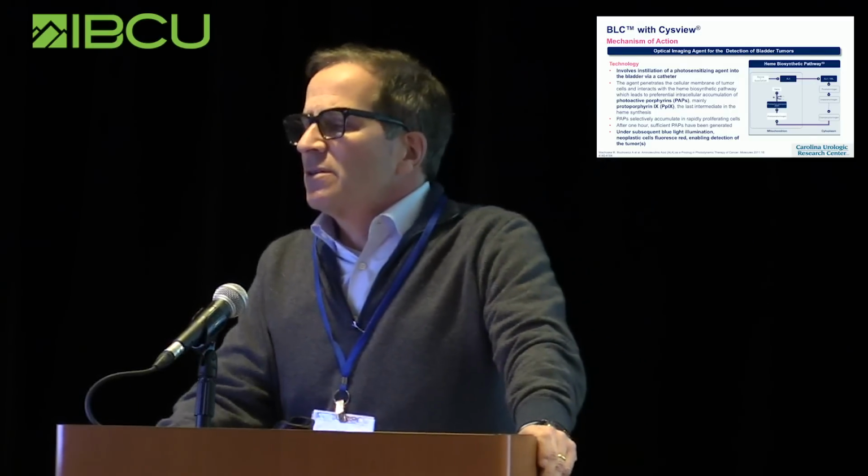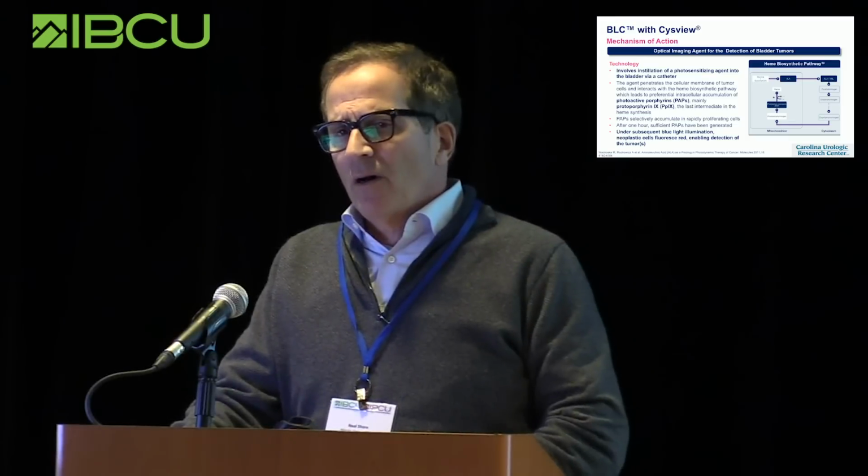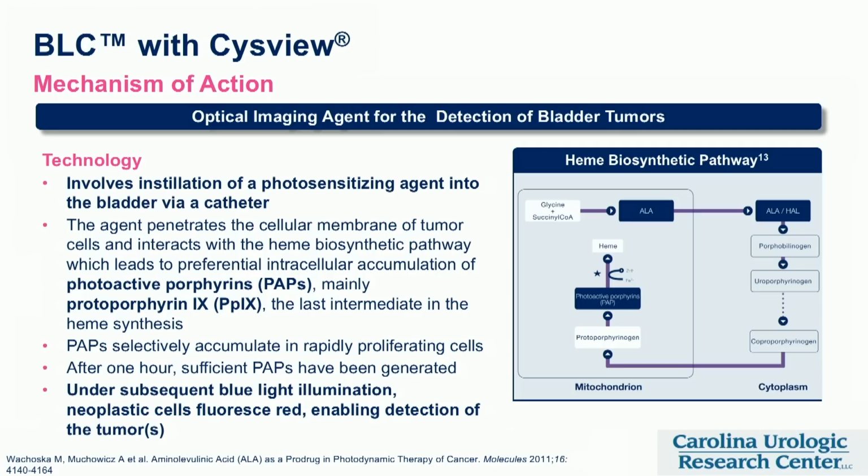So the blue light cystoscopy with Cysview, previously in earlier iterations when it was being developed by Photocure, was called Hexvix. But essentially what this is, is instilling a photosensitizing agent into the bladder via a catheter. We were one of the primary beta sites, close to 10 years ago in my clinic, and started using it. The agent goes into the cellular membrane of the tumor. It interacts with the heme biosynthetic pathway, and it has intracellular accumulation.